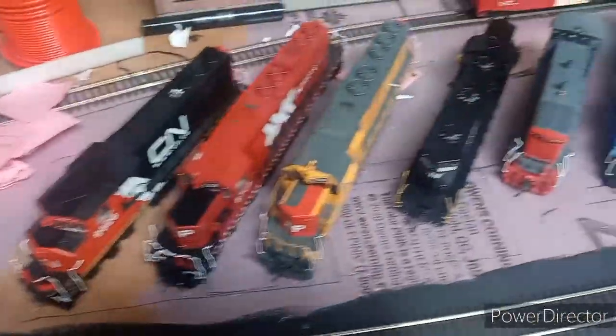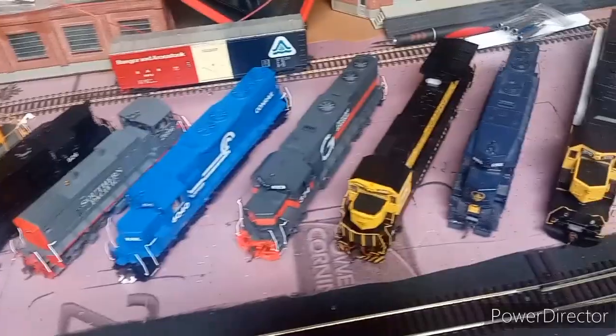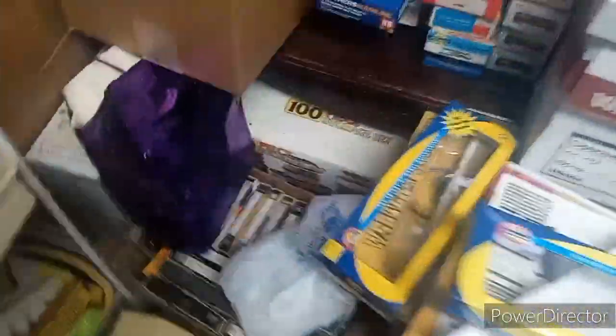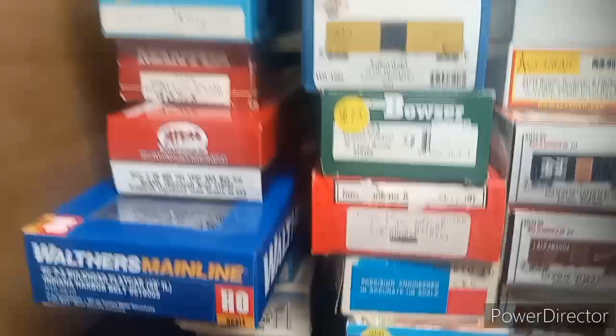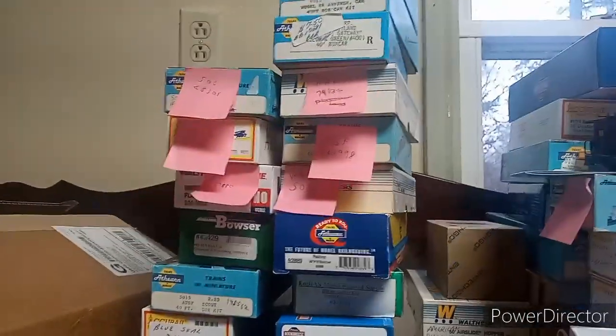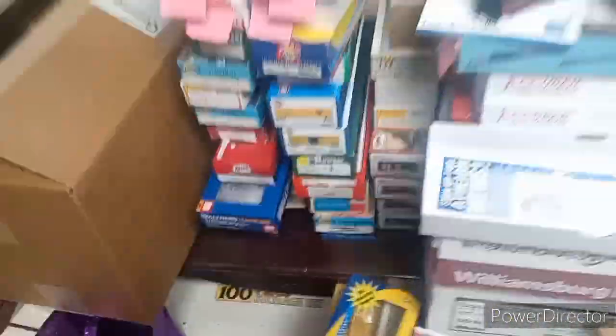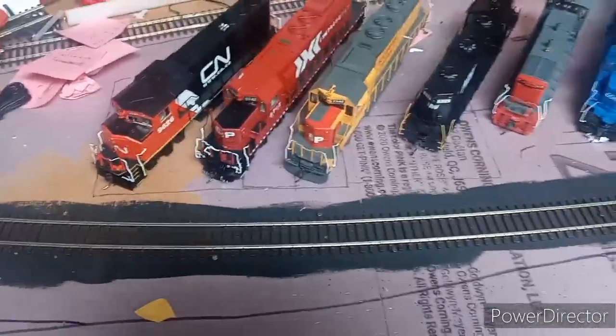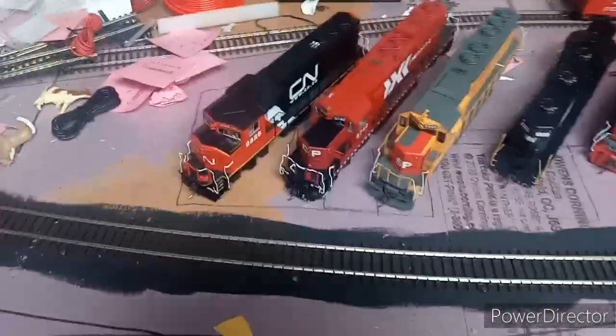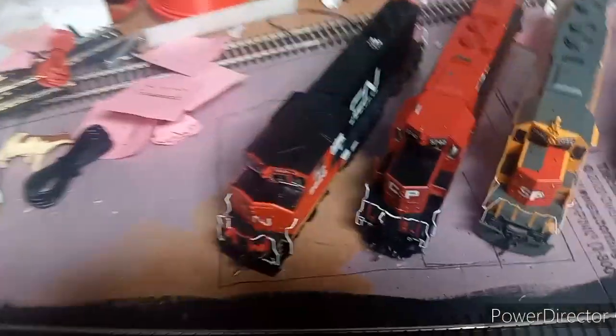Now, the first locomotive I got is not on this list. It's not one I use because it's a Bachmann SD40-2 for New York, Susquehanna, and Western. And that is sitting down there underneath all of that stack of cars because it does not perform well. We'll start with this one.